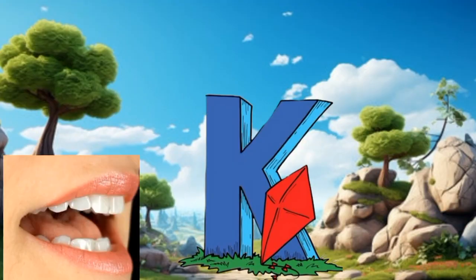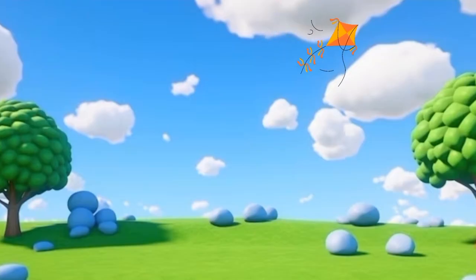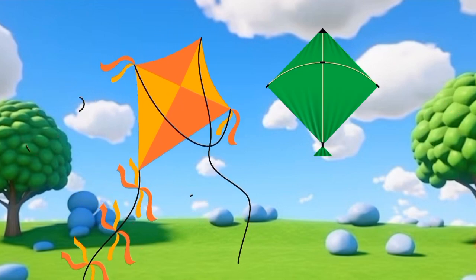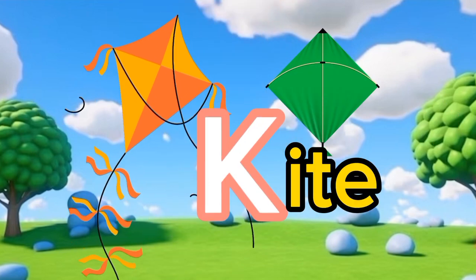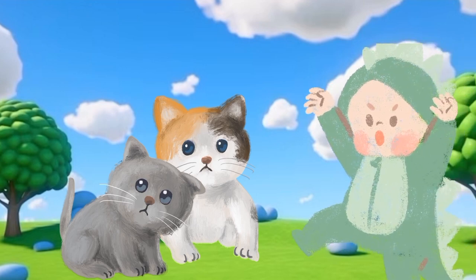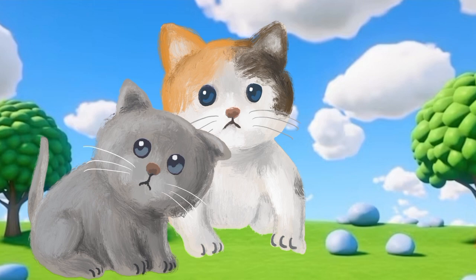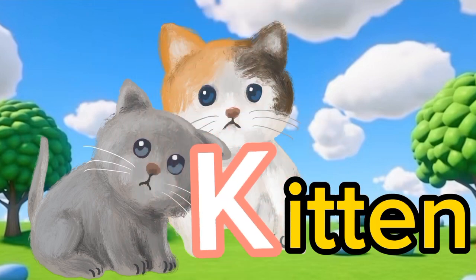Next comes the letter K. K. Look, the kite is falling in the tree. Oh no. Kite starts with the letter K. Look, a baby is playing with the kittens. Wow, kittens start with the letter K.